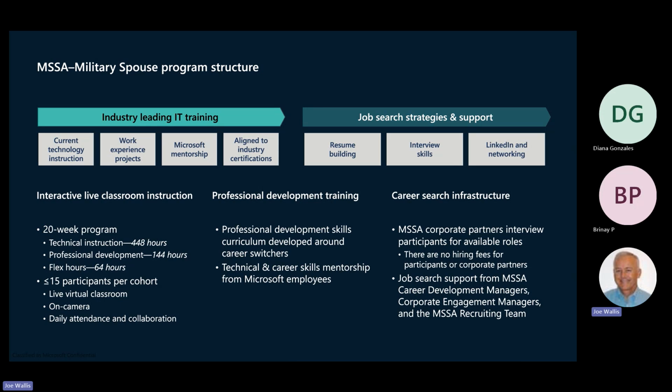And then job search strategies. This program is specifically geared to find you an opportunity and to get you started in an IT career. So there's a resume built-in, interview skills, how to use LinkedIn for networking and to find opportunities and to build a great LinkedIn profile.